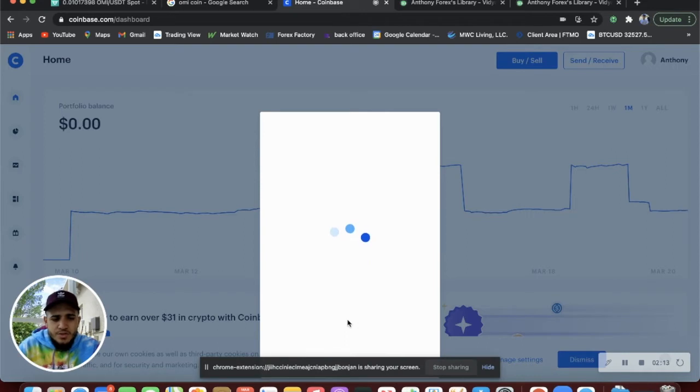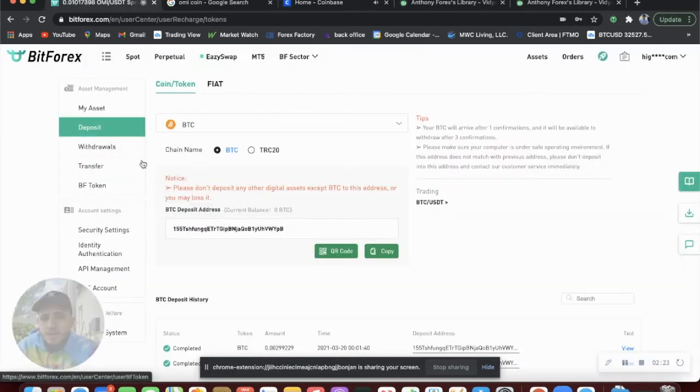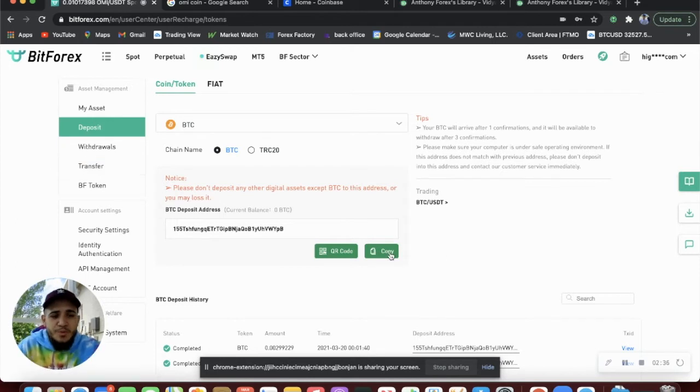And something just as simple as that, we have now exchanged the crypto that was in this wallet, and now it will appear right over here in this different exchange on BitForex, which will allow me to buy this NFT token OMI, guys. Super excited to show you the rest. Once this finishes up and is deposited into the account, we'll go ahead with the next steps. All right, guys, stay tuned.